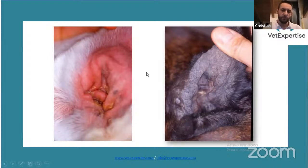And these are two moments of a Malassezia otitis, so an acute form with erythema and discharge, and a very, very chronic form, a kind of hyperplastic otitis, where hyperpigmentation and lichenification are present in this poor dog.